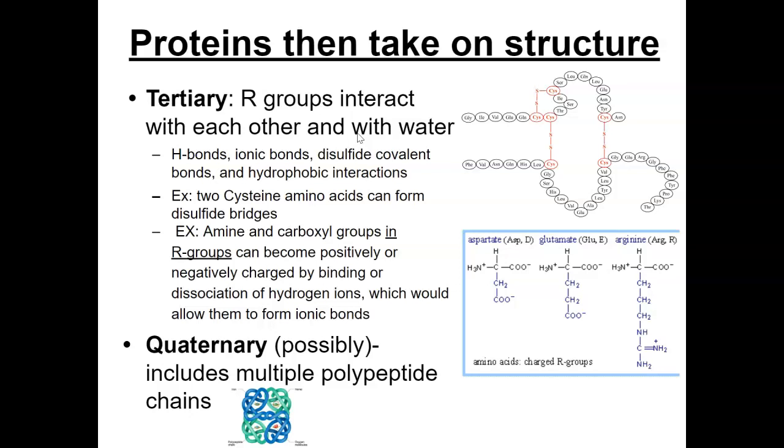Tertiary structure is when the R groups do become important. This is when they interact to further fold the protein up. This is when they will take on a very three-dimensional shape. Many proteins fully function at this level and don't go on to the fourth level.